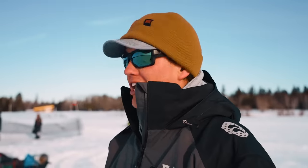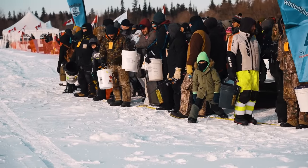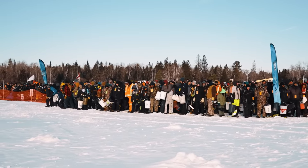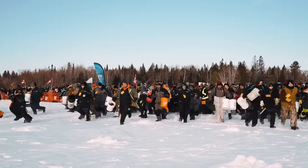Yeah, this is cool. There's a lot of people here ready. Look at that boy in the green. He's ready to rock. Boy in the green's going to make it this far out. You guys ready? On your mark. Get set. Go.